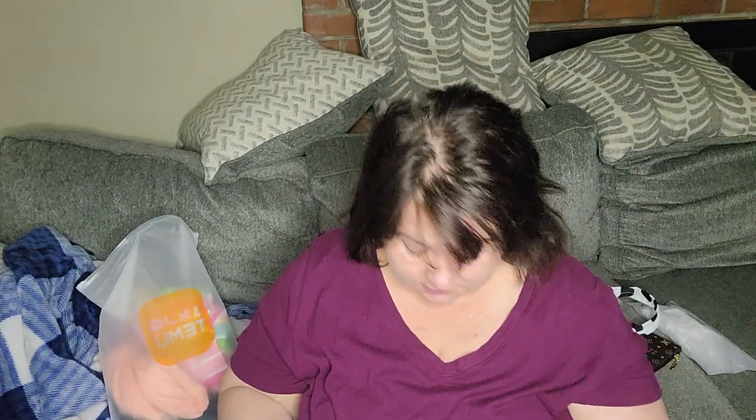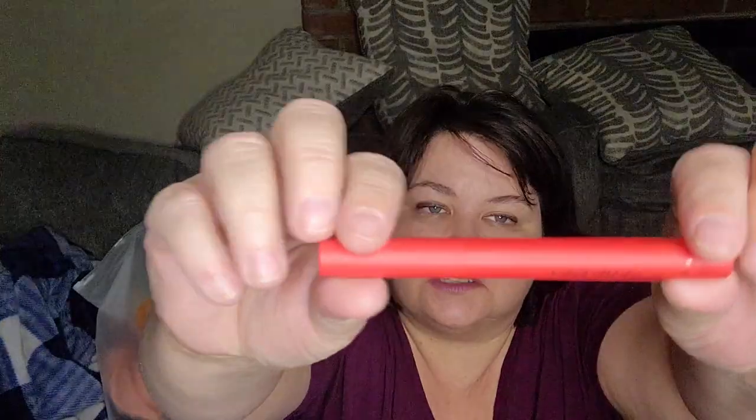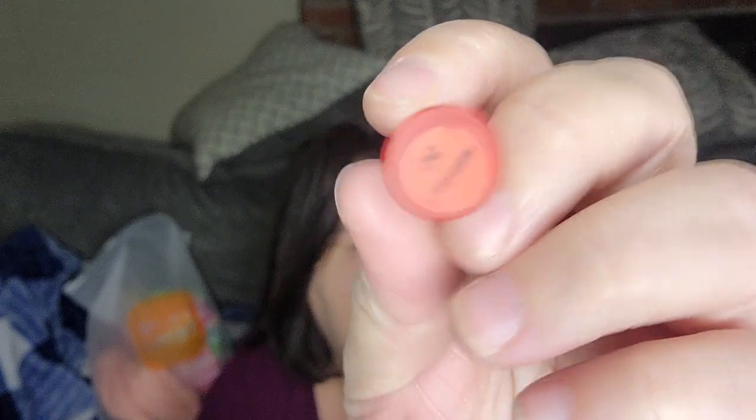It's, what do they call it? Here's what the packaging looks like. Your girl do like some red. And I can't read the color. So it's this color. And she looks like this. Where is it? Up here.